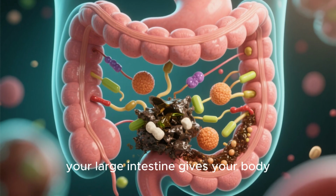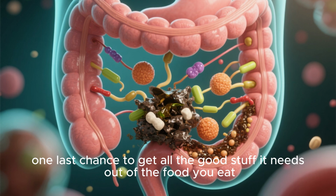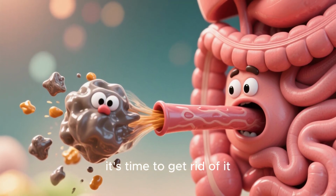So basically, your large intestine gives your body one last chance to get all the good stuff it needs out of the food you eat. And if there's anything left over, it's time to get rid of it.